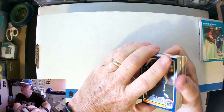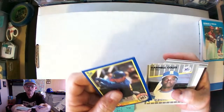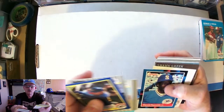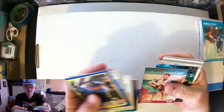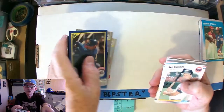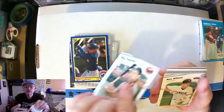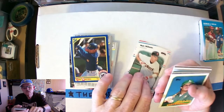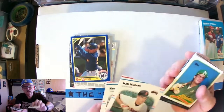Oh, Caminiti is a rookie. Oh, okay, is the Caminiti card a rookie? Let me get the Caminiti there. I'll go through these all later, BiPster. Hernandez, Green, Bautista, Caminiti. Is this Caminiti's? By Jove, it is his rookie card. Probably with Matt Williams. How about Jose Canseco? No, okay. So just the Caminiti.